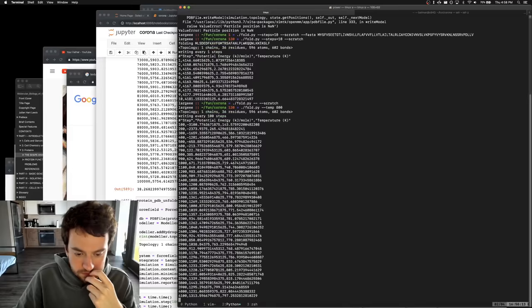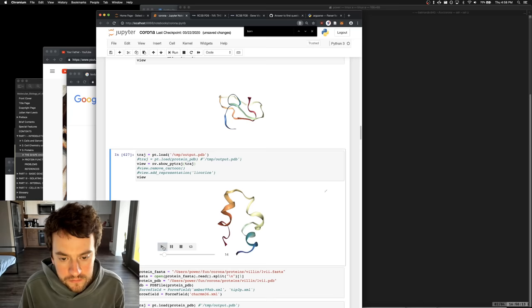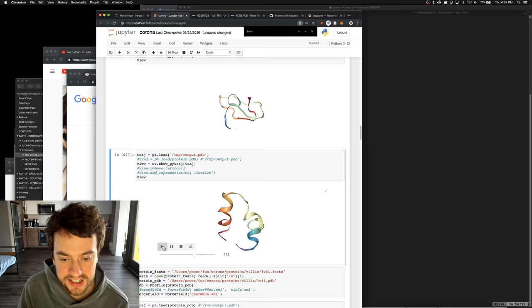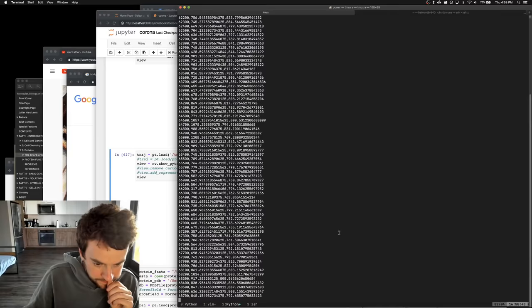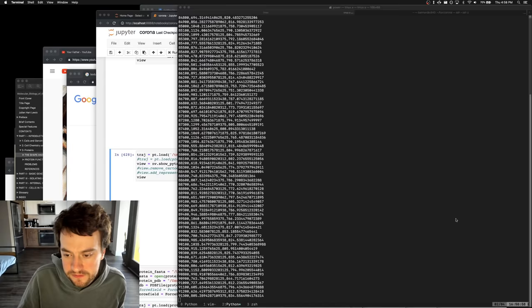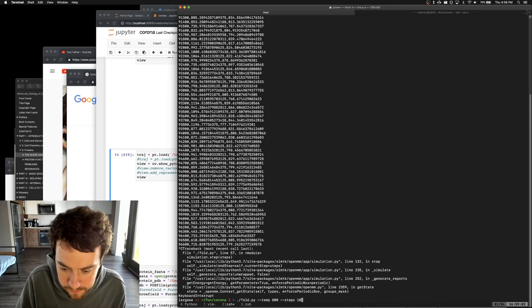Oh, look at how much energy it has. Crazy amounts. Is that going to make it flat? Whoa. It's really vibrating all over the place. It's denaturing! It's pretty warm. Yeah, we're gonna go for more steps on that. One million steps.